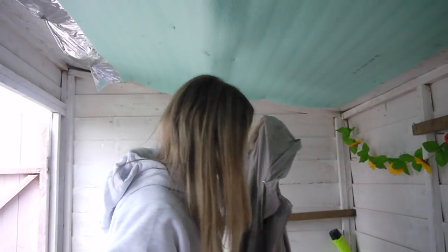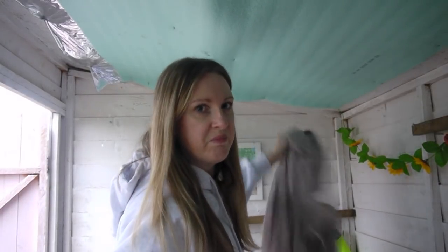Of course you have to shake it out for spiders first, especially if you've got a shed like mine.